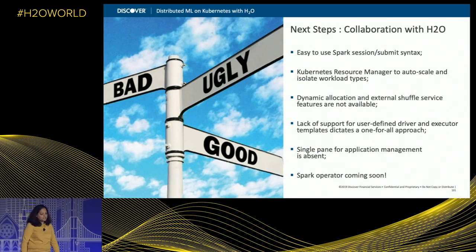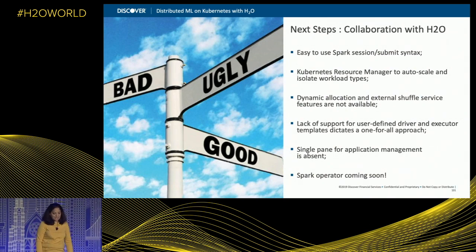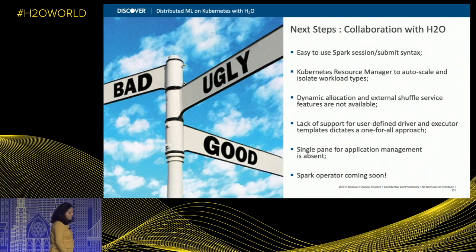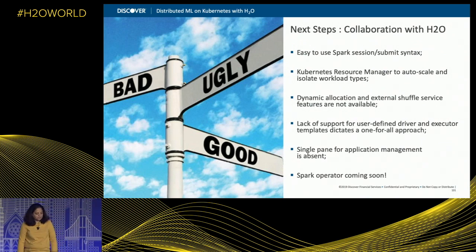As far as application management, it wasn't exactly where we wanted to be. There is no console access to list all your Spark jobs, kill Spark jobs, and things like that. So there's a lot to be desired there as well.